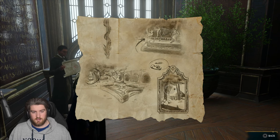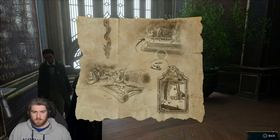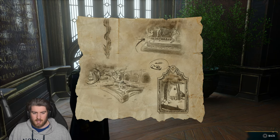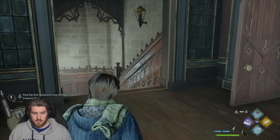Cheers. What the hell is that? There's like a hand. Oh, there's the hippo thing, of course. And then there's the outside. There's an outside door behind the pond. Okay. That's an interesting treasure map.